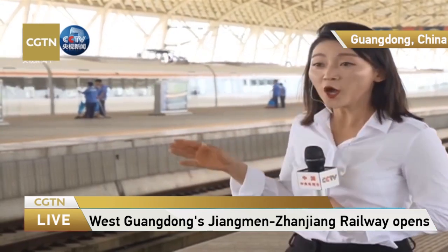And now we can see the train which departs from South Guangzhou Station. And there's another one that just left the station. Today is the first day for the opening of the Jiangmen-Zhanjiang high-speed railway. I'm at the Xinhui Station. It is estimated that we will have 3,000 passengers today at Xinhui Station.